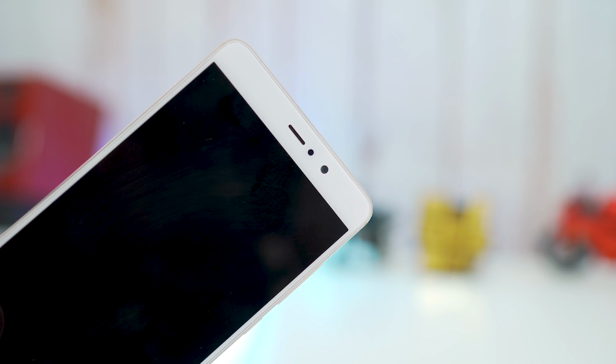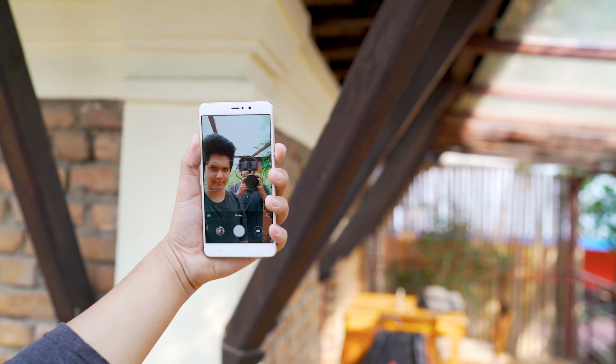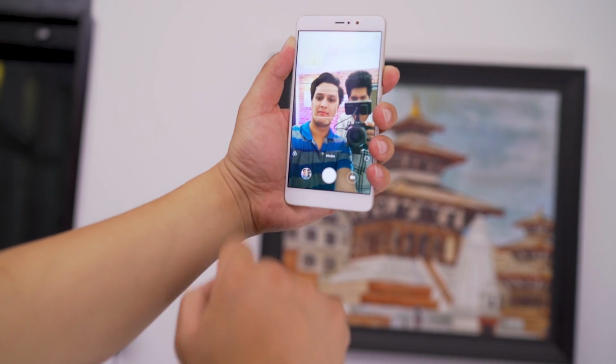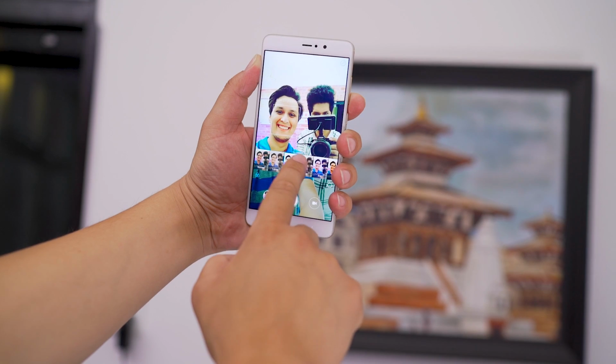On the other side, the selfie cam is so much more fun. It has 4 megapixels with an f2.0 aperture lens that is great. There is a massive range of live filters to play around with, keeping your selfies interesting.